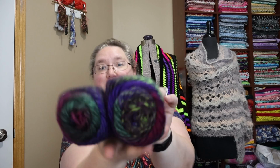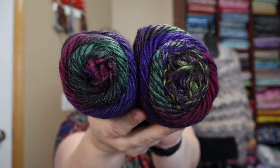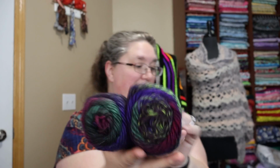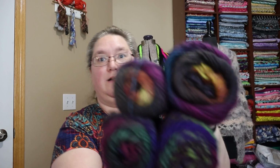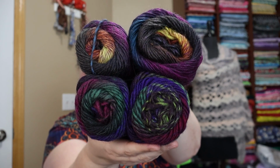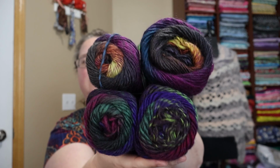And then I also got another colorway. This one also doesn't have a name. This is 578. Look at those. I thought that looked like a really good Halloween-y yarn. And I did think it might go well with this other one. I don't know. Would you put those together? Yay or nay?